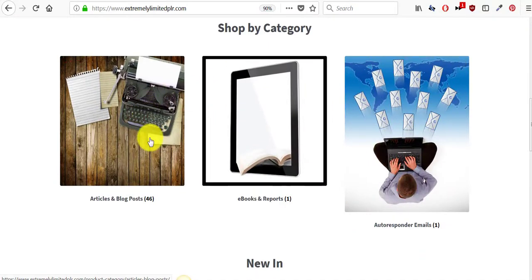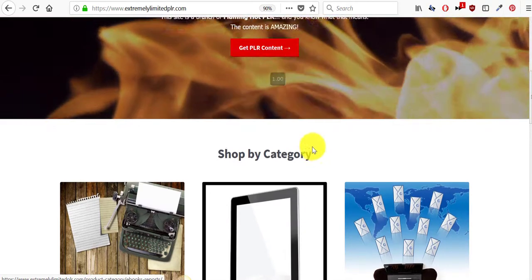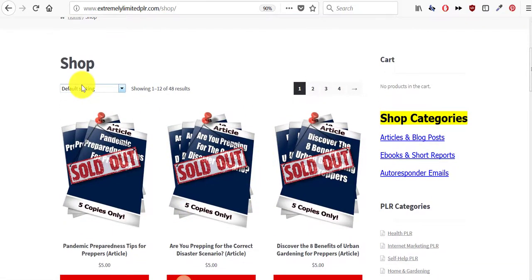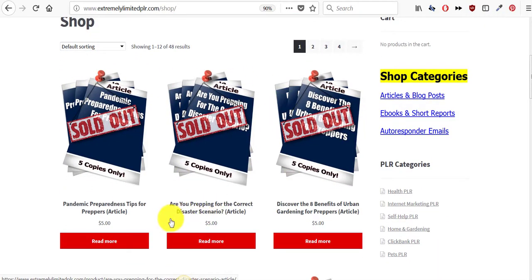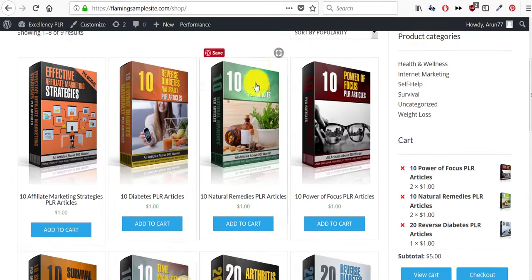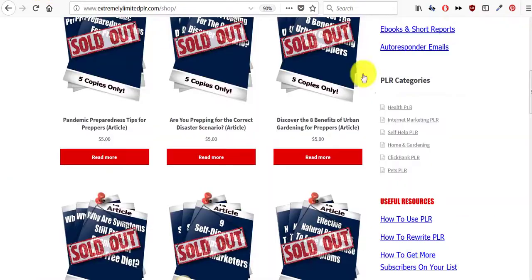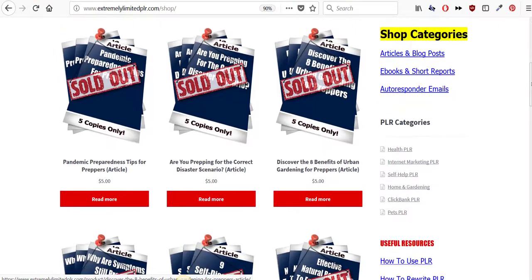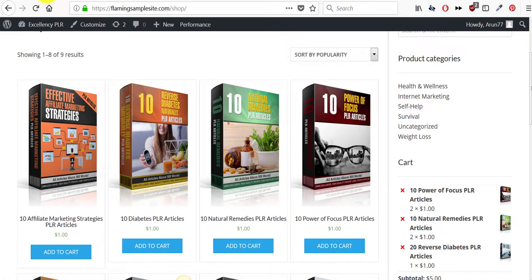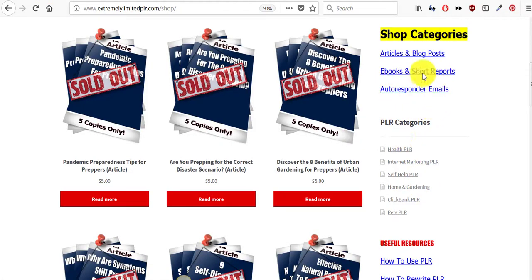Let me shop by category. If I click on this, I will end up at the articles and blog post section, and this will be at the ebooks and all that. Let me just go to the main store. Okay, this is the shop, and all my products are here. It's very similar to this. All the products are here. The sidebar is over here. Our sidebar is here. Product categories, product categories. I have added shop categories over here.